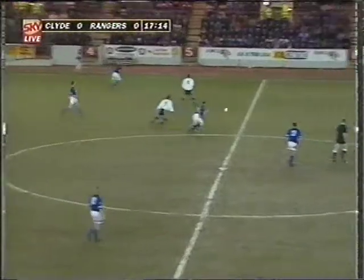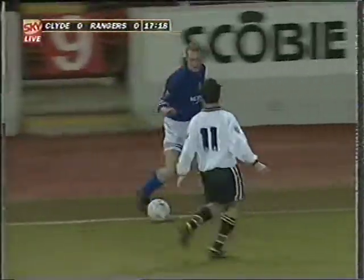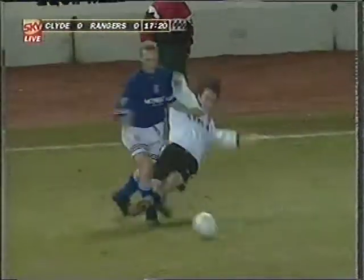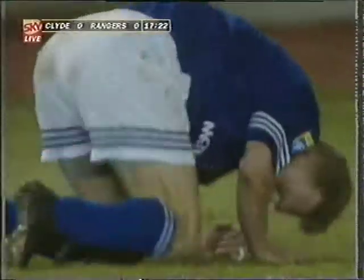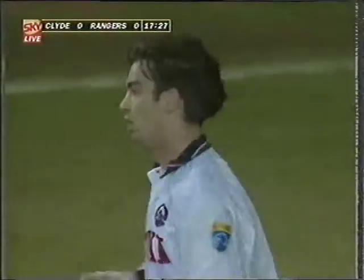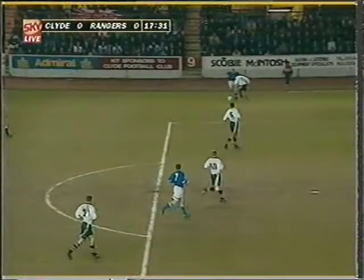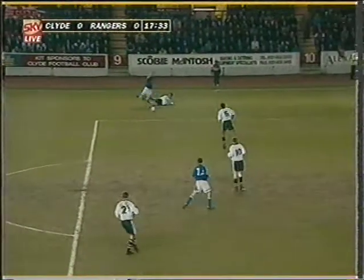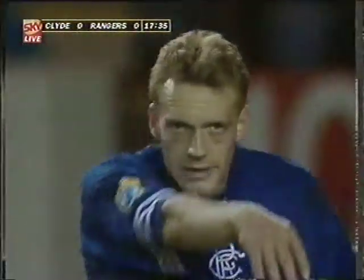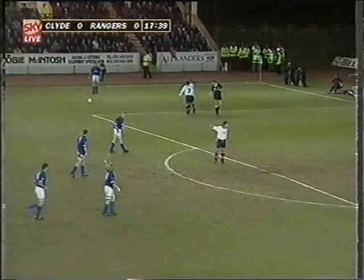Here's McLaren now, who came forward to such good effect against Motherwell on Saturday. Scored a fine goal. Van Bossen. Well, another heavy tackle on the Dutchman. Graham Ferguson this time, the culprit. Oh, he's having a tough time, Van Bossen. He's working very hard in these wide positions, and he's prepared to go at a defender with the ball. It's always a difficult situation, and deservedly got a foul there.